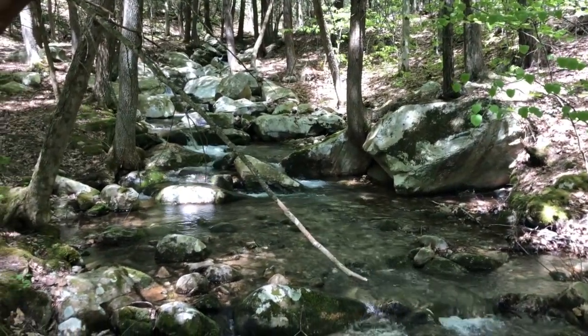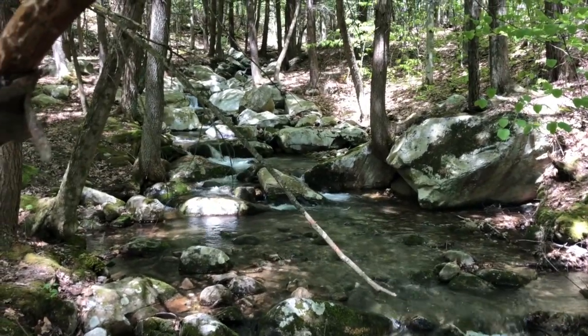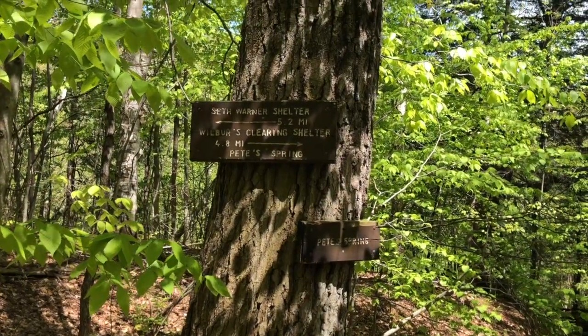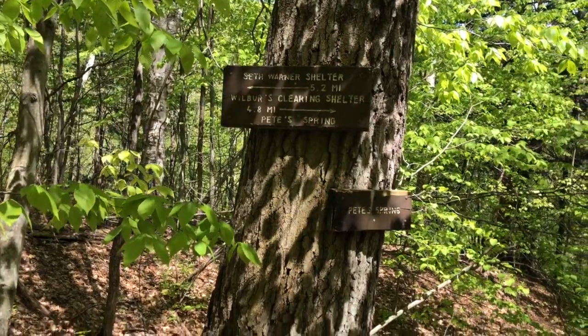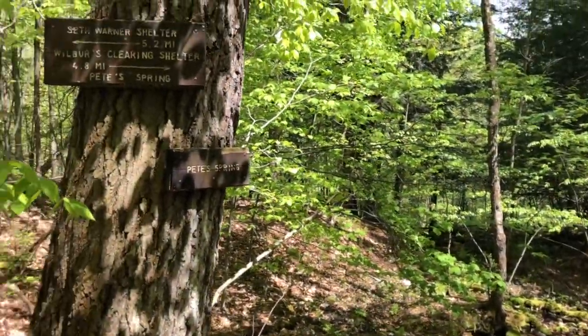Good place for a swim. Very tempting, but we just got started, so. All right, making good time. This is Pete's Spring. I think we're almost at the campsite. And this is our water source. We're about 1,300 feet, something like that.